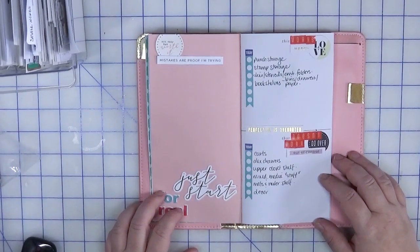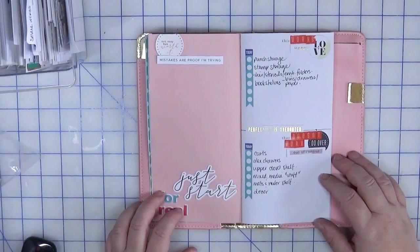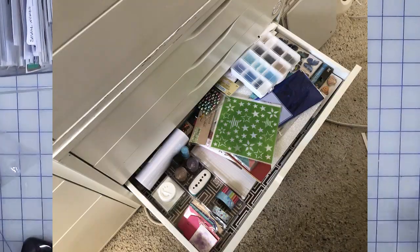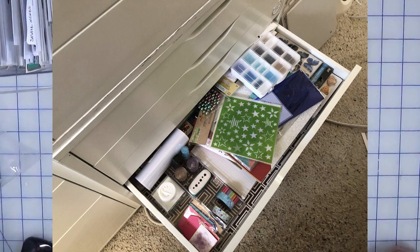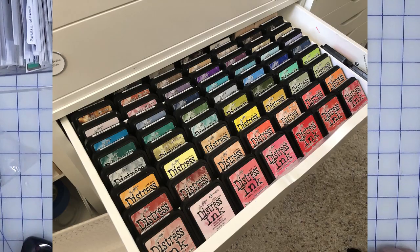Things that aren't working so much. The carts, I continue to struggle with them, especially the Raskog carts. I'm not a huge fan of the second and third tier, which kind of defeats the point if I'm only using one. So I do need to revisit that some more. I love the Alex drawers, and I had a pretty good system in them, but I started to expand outside of my current system, and I took everything out, and now those drawers are a bit of a mess, so they do need to be tweaked. Plus, I use the Alex drawers for storing distress colors, and it worked great until Tim Holtz decided to throw in some more colors.